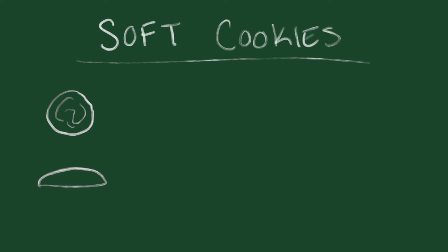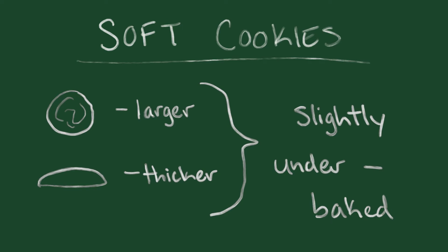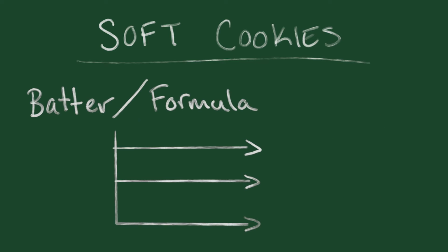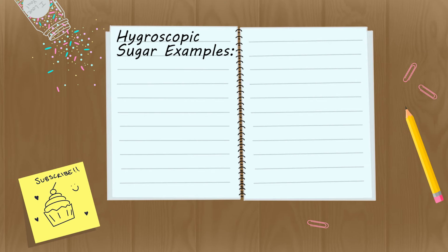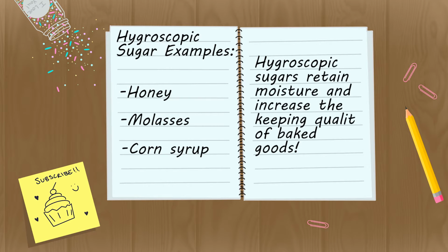These cookies will typically have a larger and thicker size. They may be slightly underbaked so that they retain more of the moisture from the batter. Batters that produce soft cookies will typically have a high liquid content and a lower amount of sugar and fat. When it comes to sugar, they will most likely contain something like honey, molasses, or corn syrup because these sugars are hygroscopic, meaning that they can absorb moisture a lot better than other sugars.